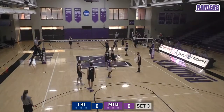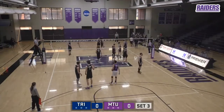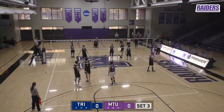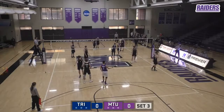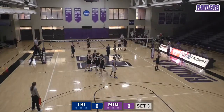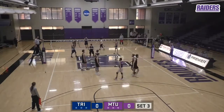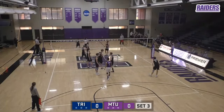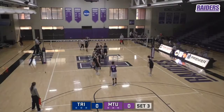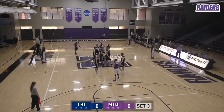All right, and we're back here for the third set of the first match of today's doubleheader between the Purple Raiders and Trine. Raiders up 2-0 on sets with a chance to put this game away in this set if they can hold off a surging Trine team that honestly has been playing better pretty much with each rally. Has been playing tighter and tighter with the Purple Raiders and many times held a lead of a couple points throughout that second set.